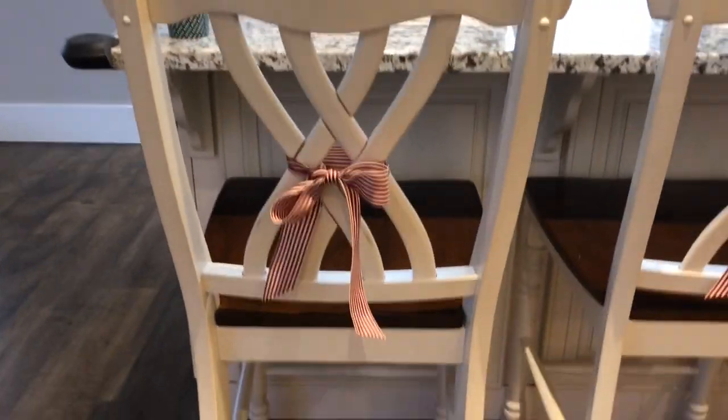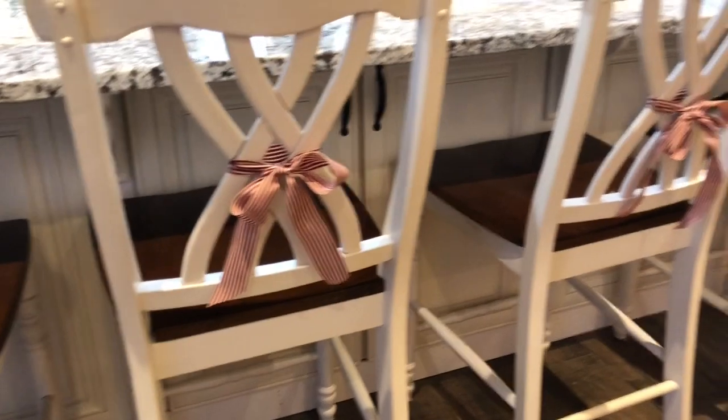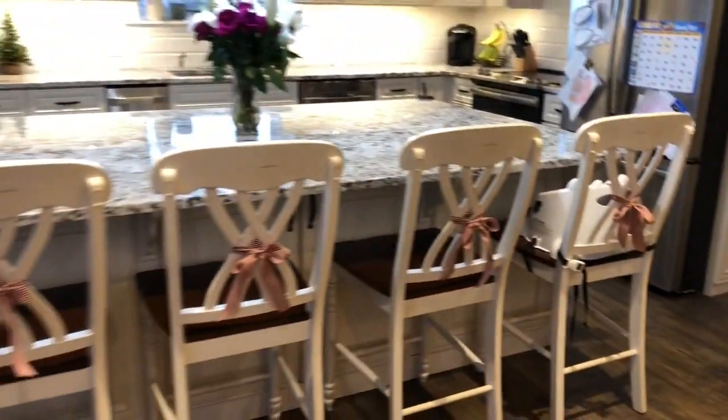I'm really not like a craftsy, artsy person, even though I'm a music teacher. I'm very creative in some ways, and when it comes to decorating, I don't feel like I am, but I thought those turned out super cute. So they look like little candy canes.